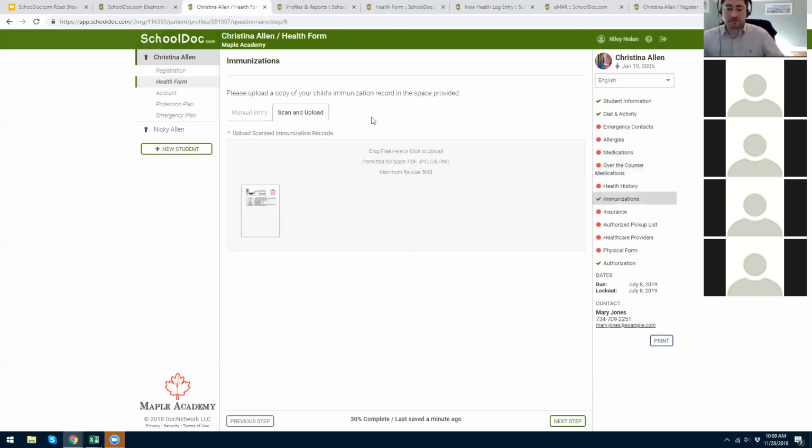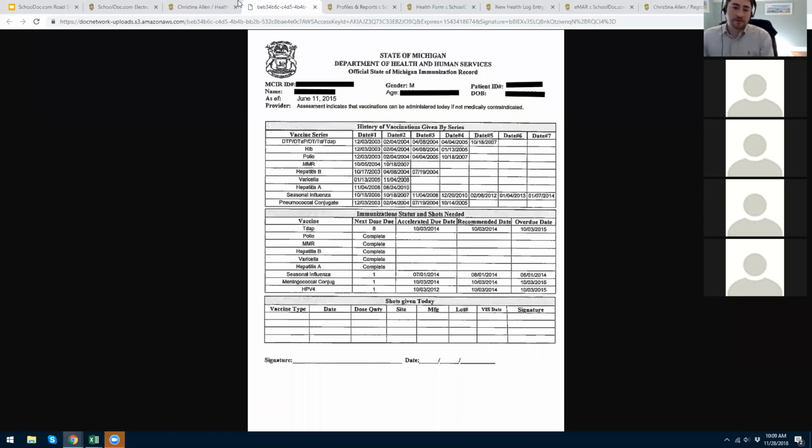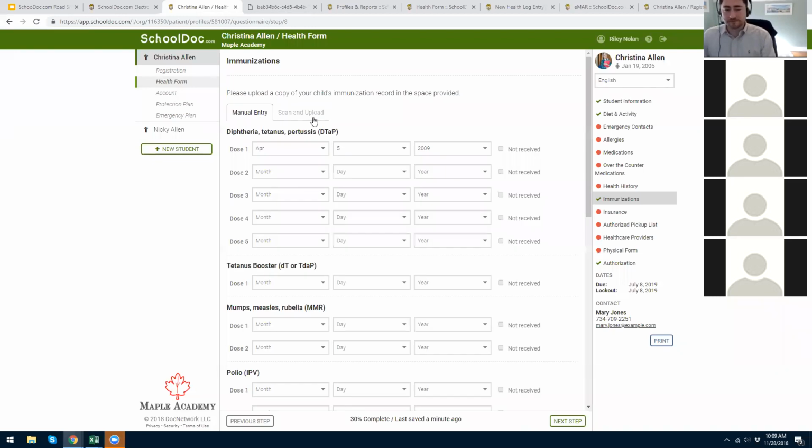Immunizations is another really important area for schools, and we have various ways to track this. We can have families upload a copy of a recent immunization record. We just have an example of our Michigan one here. And for the schools that need it, you can have families put in the actual dates that an immunization was received.